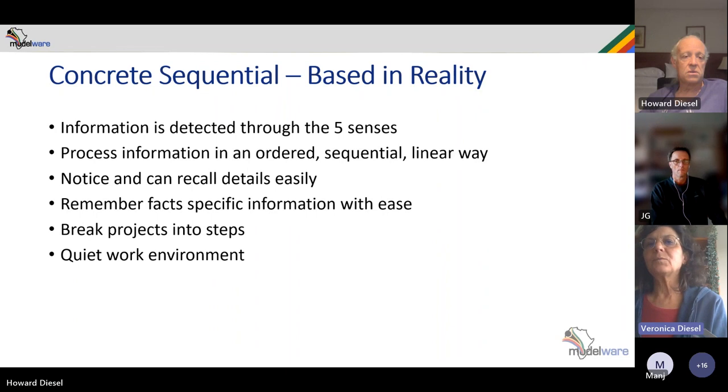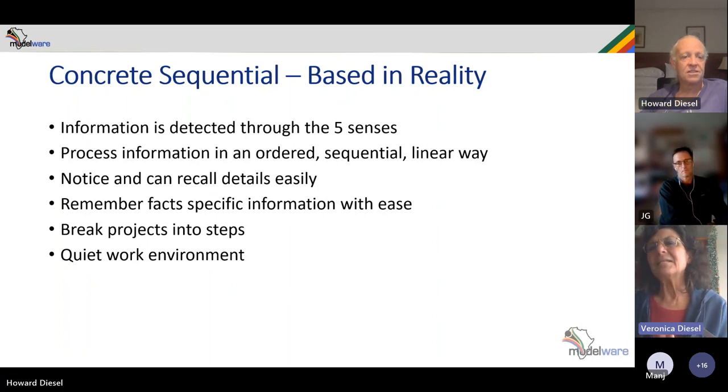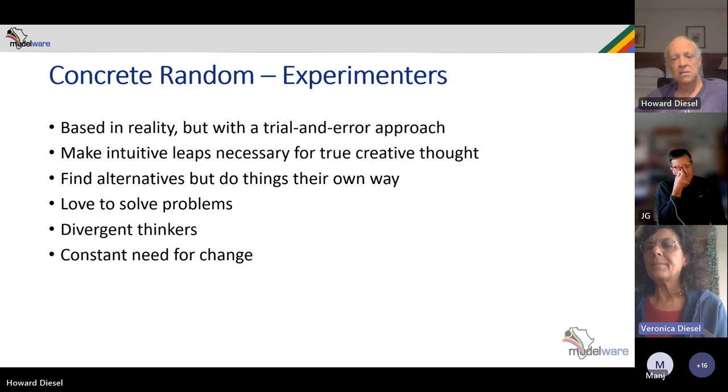Not necessarily the quiet work environment, but I need things to be orderly. I'm a box ticker. I'm very happy when I've got boxes to tick. Whereas Howard hates that. The other thing with the sequentials and the randoms, it's the way you order your information. Concrete and abstract is the way you take it in, and the way you order it is sequential random.